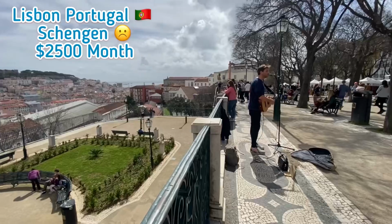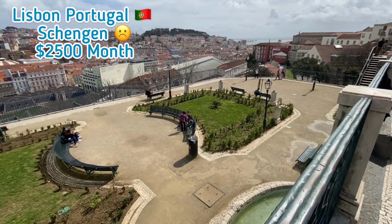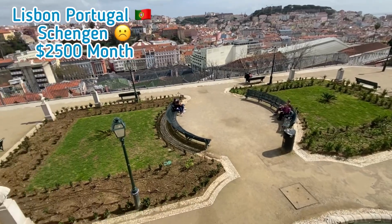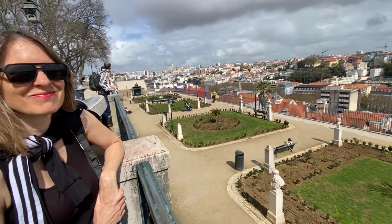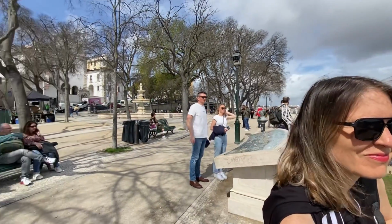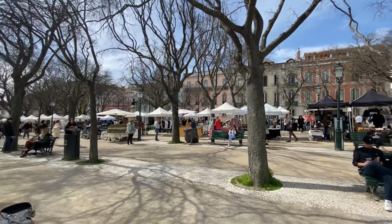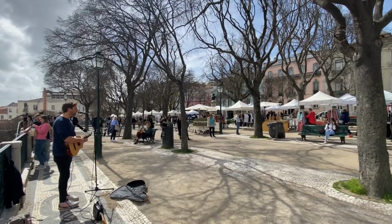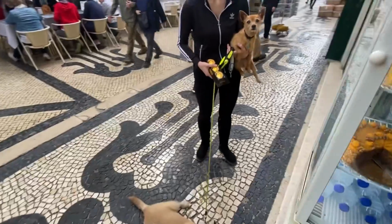Yeah, we will say that Lisbon is probably by far the most expensive location on our list of cheap locations to go to today. And we really felt like we needed to include it because we know so many of you guys are big on Portugal. And so we wanted to include it in the list. But their public transportation was dog friendly. There were some nice things about Portugal.